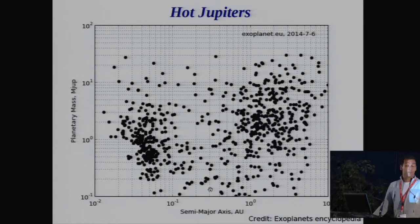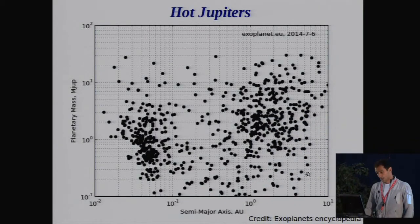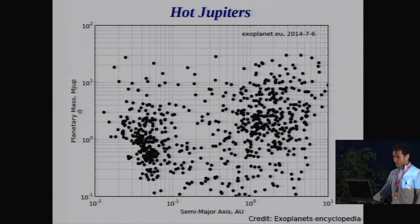Let me just give you some scientific background. Here you see the mass of known exoplanets, including also those detected by radial velocity, as a function of the semi-major axis. And there is this well-known cluster of objects which are piled up around a few orbital days around the star, with a mass comparable to Jupiter. And actually the first exoplanet belongs to this family. These are known as hot Jupiters.